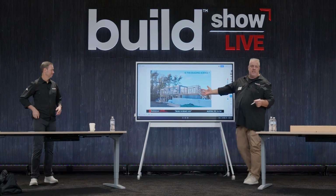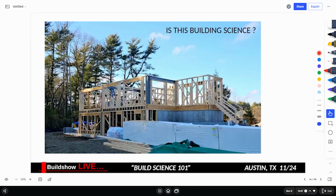Right? Is that building science? Of course it is. I make decisions on should it be a 16-inch on center wall or 24-inch on center wall? Should it be a 2x4? Should it be a 2x6? Should it have insulating sheathing? Should it not? Is it a vented roof or is it not? These are all building science questions that we're asking out there every day.